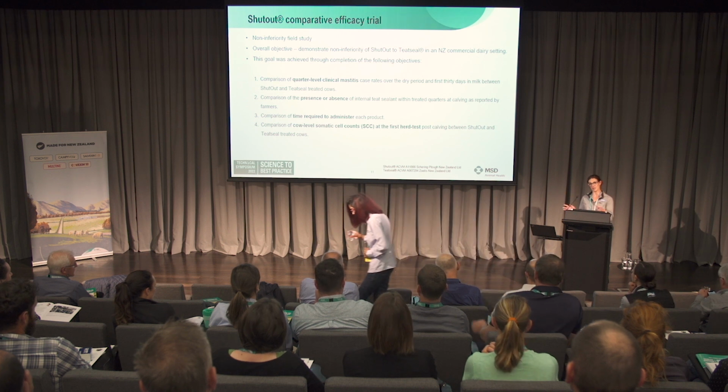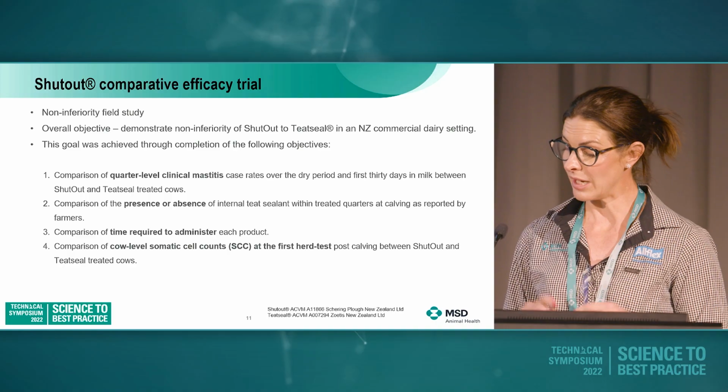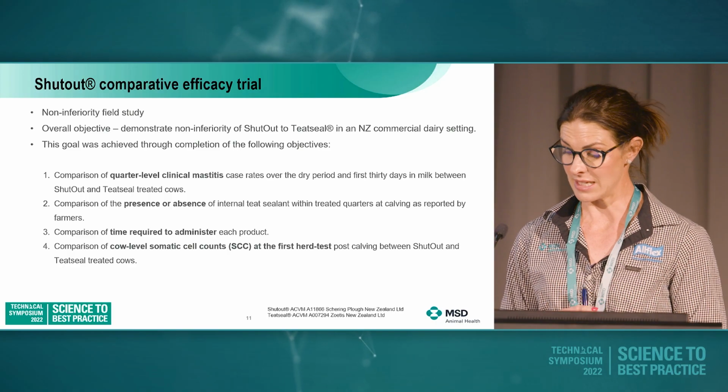Teat Seal obviously is New Zealand's market leading teat sealant for good reason. It's a brilliant product. It's been around for a really long time. It's a global product as well. But it came off patent, as all good things do. They come to an end. So MSD was lucky to acquire the secret recipe as well, which isn't so secret. It's just bismuth subnitrate in an oily base, basically. So MSD has made ShutOut.